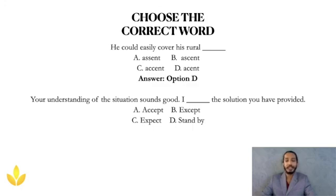So the clear signification of the first sentence here is your understanding of the situation sounds good. So the person speaking to you in the sentence is accepting the way you are talking. So clearly that gives out the answer. I accept the solution you have provided. So here you cannot choose except as option B. That is an exception. So that's ignoring, that is letting them go. So it is option A, accept. So there you have it.